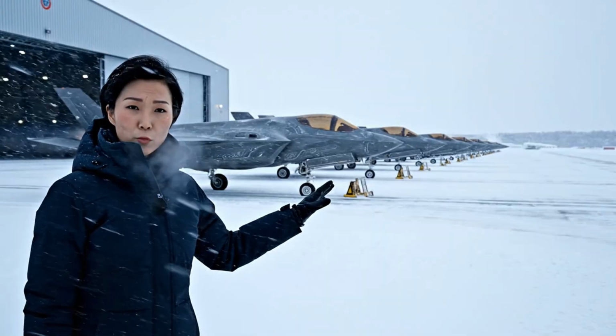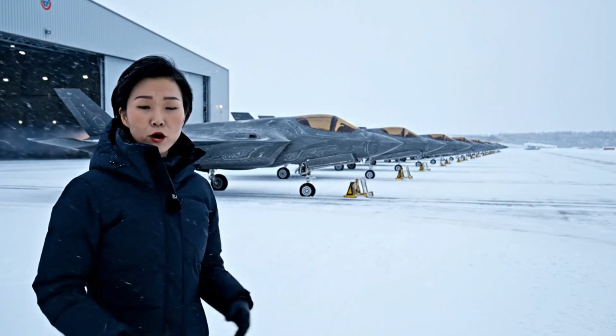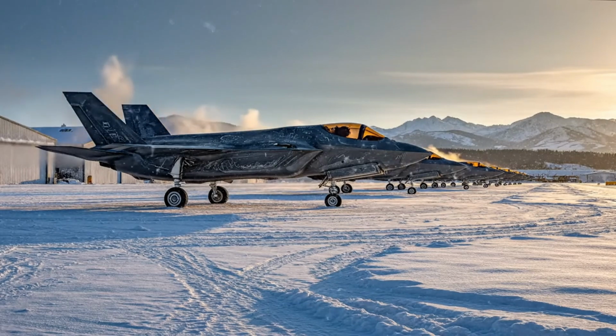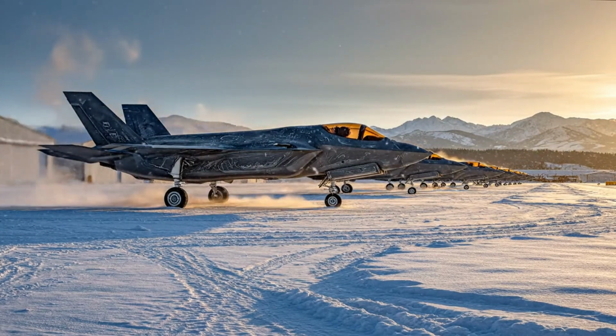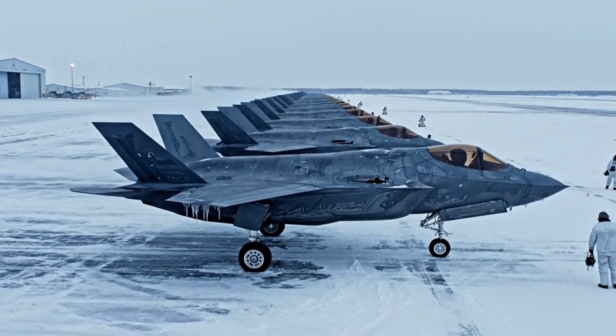The scale of this deployment is unprecedented. These F-35As are lined up for a critical minimum interval takeoff exercise. The entire formation holds in silent readiness, waiting patiently for the signal to launch. Aligning this many F-35s on the frozen tarmac is no small feat.